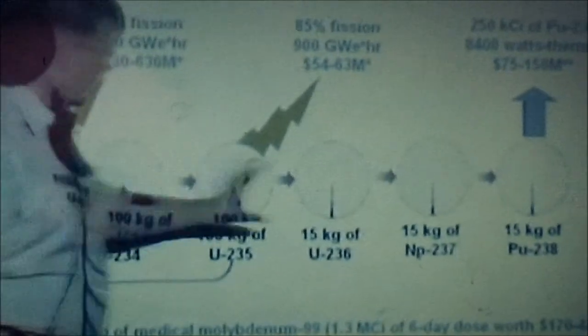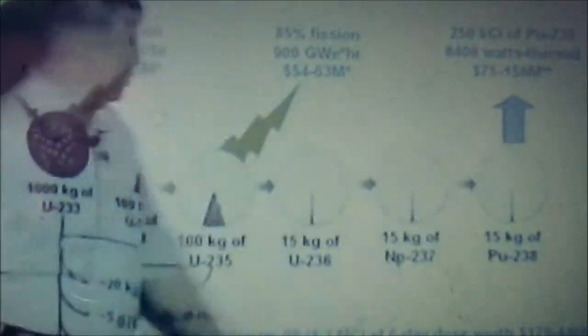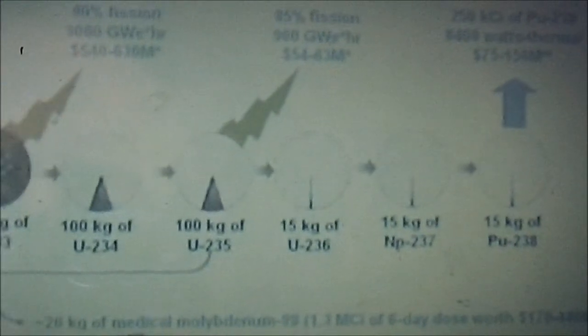Out of about 1,000 kilograms, about 15 kilograms of plutonium-238 will be left over. Now this is good stuff. NASA is desperate for this stuff. Plutonium-238 is different than plutonium-239, the stuff we use in bombs. In fact, it's worthless for bombs.